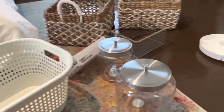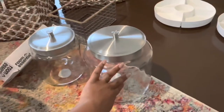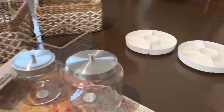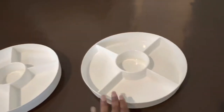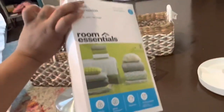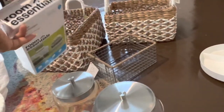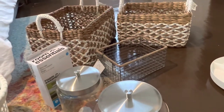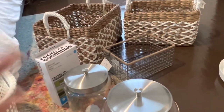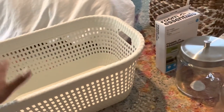We're back from HomeGoods and Target, and from Target I got these two jars that I plan to put my bar soap in. I think that is so cute. And then I got these swivel things. I don't know what I'm going to do with them yet, but we'll see. I also got these storage compression bags so that I can put my linens in and save space instead of having all of my fitted sheets and pillowcases and all that stuff just out. And then I got this basket from HomeGoods, and I'm going to put the toilet paper in here.